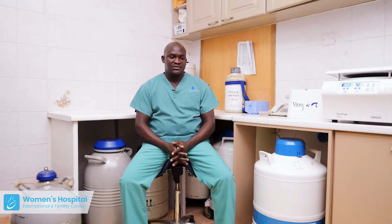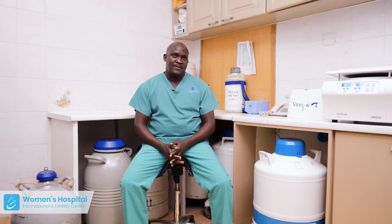The sperm storage is one of the easiest in our IVF routine work. There are quite a number of reasons why people decide to store their gametes, the sperm. The main one is a clinical one, whereby you have a man who's been diagnosed with cancer mainly, and they're going for chemotherapy or radiotherapy, but they still wish to have children in their later life. So they come, we offer such services. We can freeze their sperm for a long time.